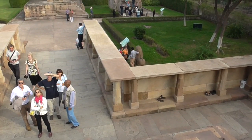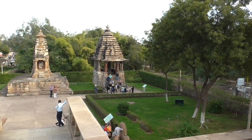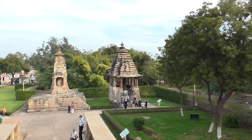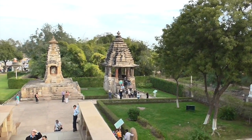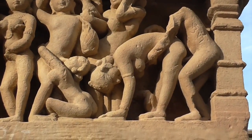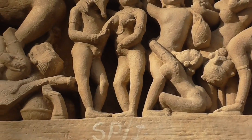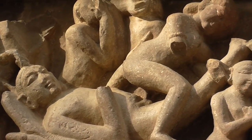Odds are when you visit Khajuraho, you are going to be here with everybody else because that's what time the planes get in. And as soon as the planes land, everybody brings their group or their people. I probably have the same pictures at home from last time we were here, but then it was not on video. Just had to have a mass orgy, that's all.